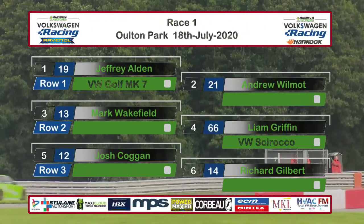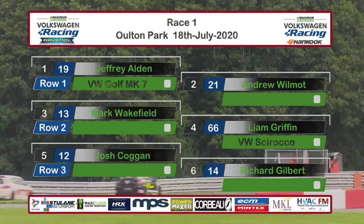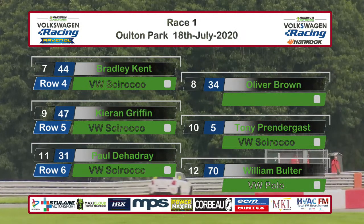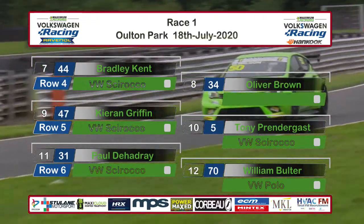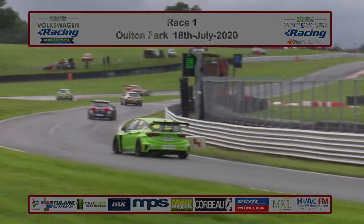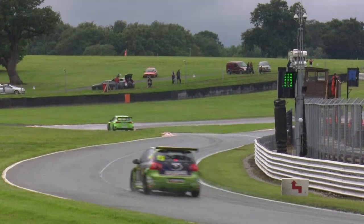The VW Cup grid, Jeff Alden has drawn reverse grid pole. It was a top 6 grid reversal. Andrew Wilmot is second. Mark Wakefield and Liam Griffin returning to the championship. They make up row 2 ahead of the top 2, Josh Coggan and Richard Gill. But then it's Bradley Kent who was on pole for race 1. He's alongside Ollie Brown. Kieran Griffin and Tony Prendergast on row 5 ahead of Paul de Hadre and Will Butler. And then it is further back. There are a couple more rows of the grid, but that is the bulk of the front runners.